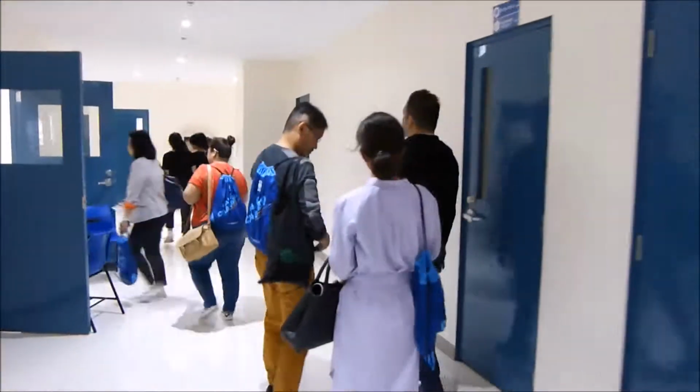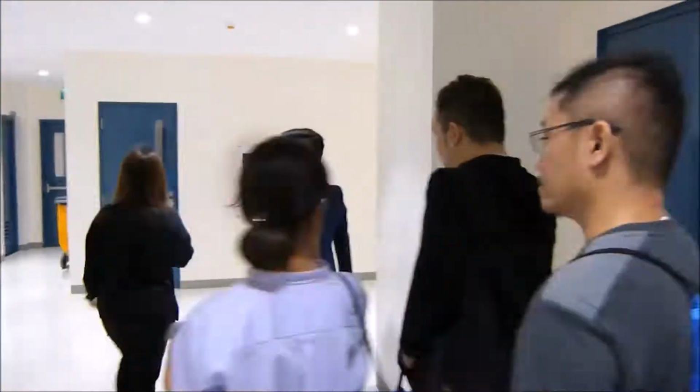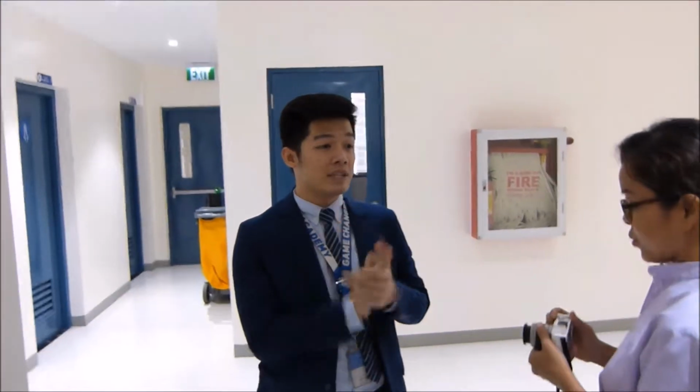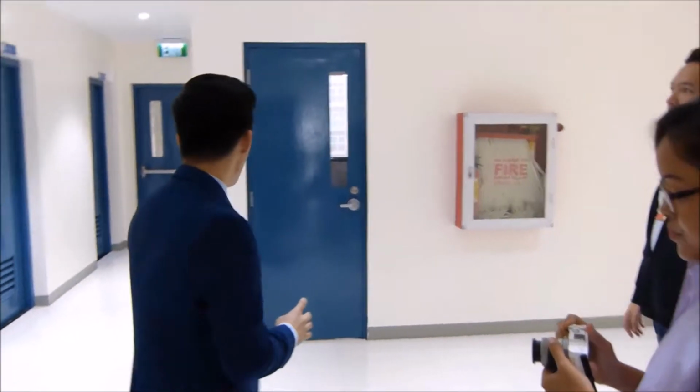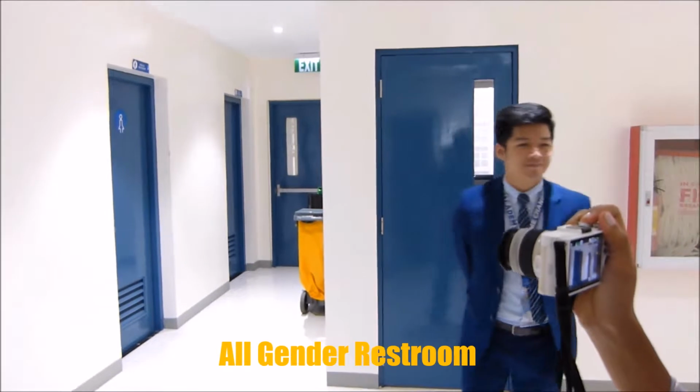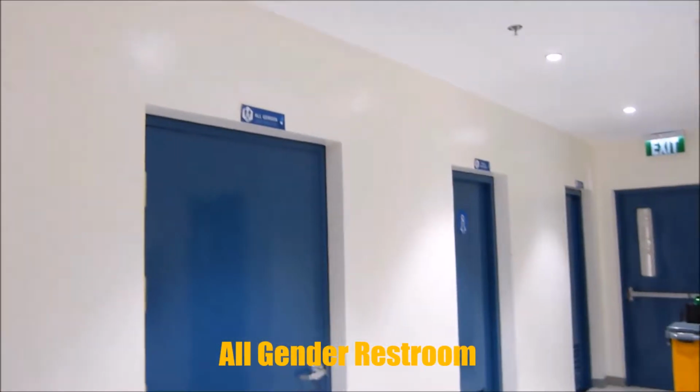Diversity in iAcademy, we have 3 types of restroom. One is for male, one is for female, and one for all gender. So every floor we have 3 restrooms. Take a photo of it.